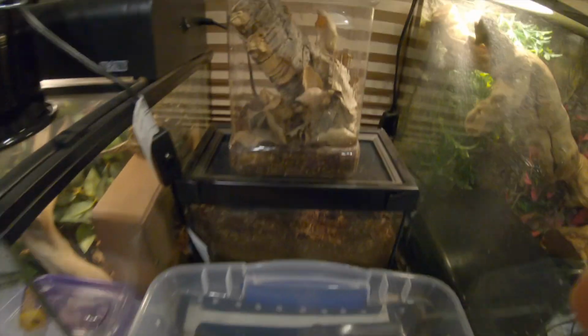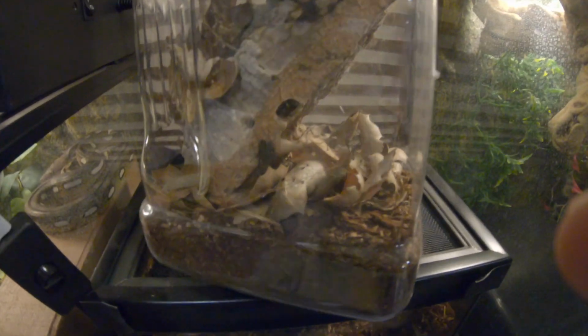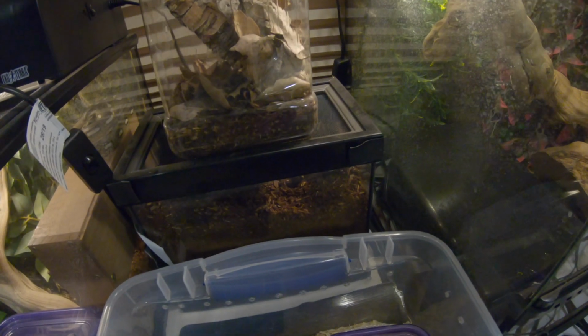Here's some crickets that I used to feed my black widow. This is probably the sister of the one that was living in my bike. There she is right there. She's about the same size. She was living in my boot that I left outside, and I got her out of there, and I'm raising her up. It's kind of fun to watch them.